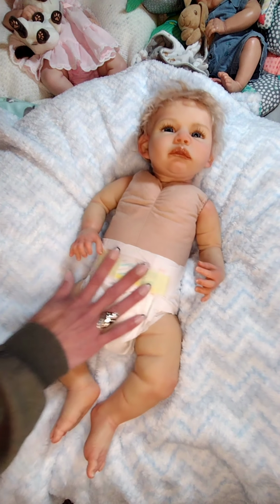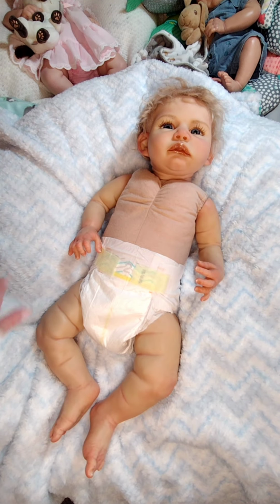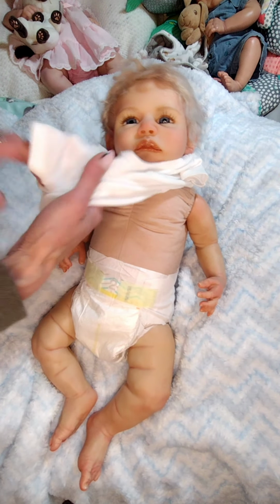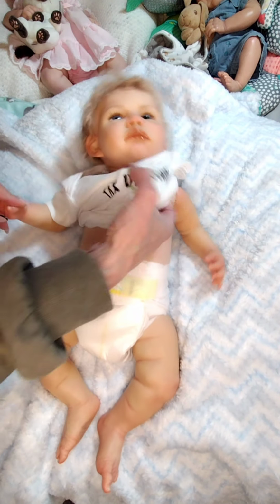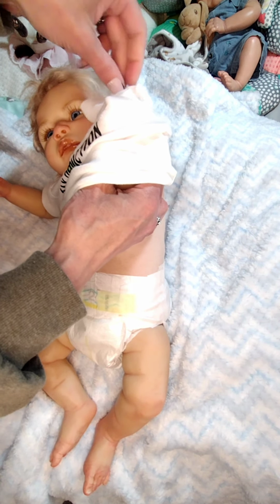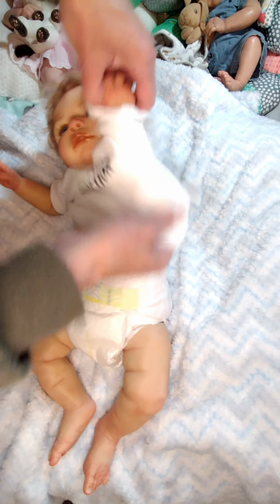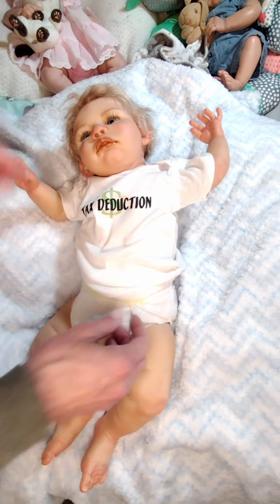So this is my Gaby Gail boy. Yes, you're my baby boy. Yeah, I think you're a boy too, aren't you? Yes, you are. And he is cute as can be. And I'm going to think on his name. I kind of like Kevin or Craig. Those are my uncles. But I don't know. He could easily be a Kevin.